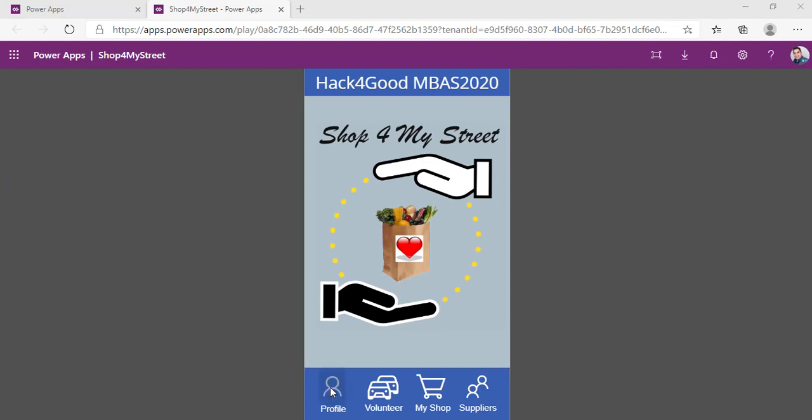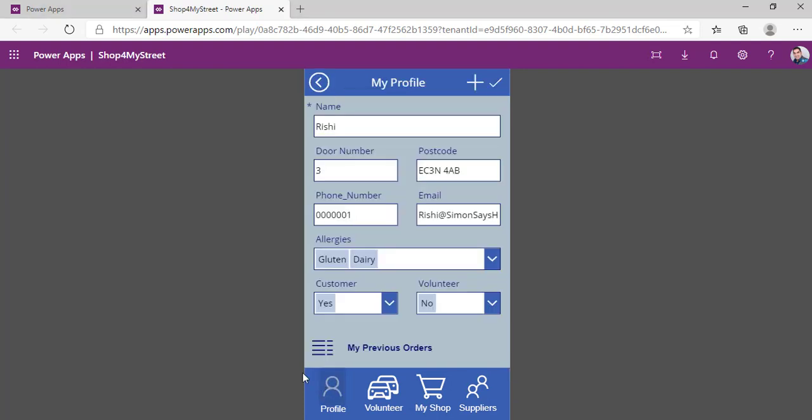If we start with the profile screen, here you can create a profile either as a customer, someone who needs grocery supplies, or as a volunteer, someone who's able to go out and do the shopping. So we put in your address, and in a future version of this app, we will also be able to filter with a postcode finder, for when you do your shopping, to filter for those customers who are in your local area. We can put in an email address.